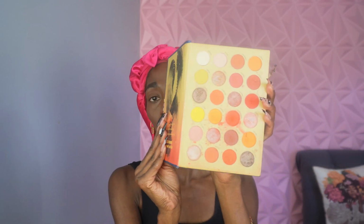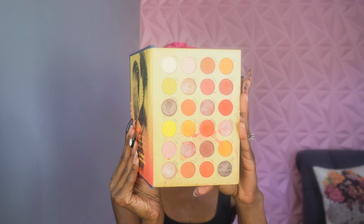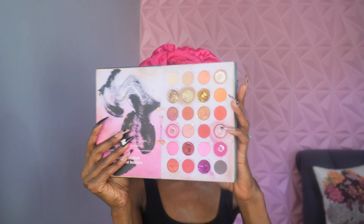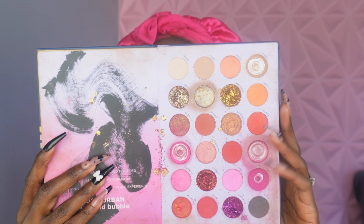It was very affordable. It looks like a book, but it's really eyeshadows. First page, you have your oranges, your browns, and your yellows. There's a mix of your shimmers, your mattes, and your glitters. On the first page, you only see your shimmers and your mattes. Second page is going to be my favorite, as you guys can see. And this is going to be your pinks, your purples, and you can see your glitters in there.